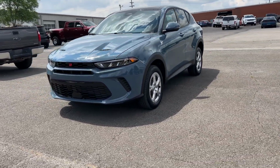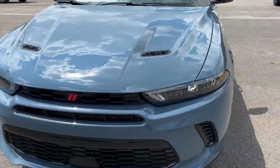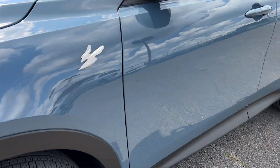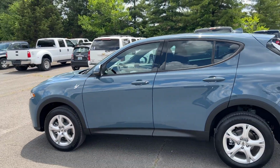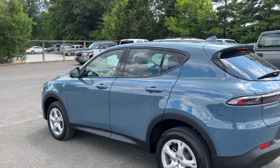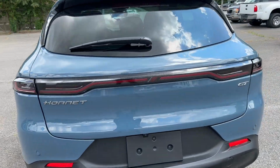It's got a really sporty front clip here, got your dual hood vents, as well as coming down the side you can see your Hornet badge here on this side. A lot of the design cues are furthering this Hornet logo. They're saying that these windows were designed to look like wings, and I'm kind of seeing it here. This one's going to sticker for around $37,900, but it's pretty well equipped.